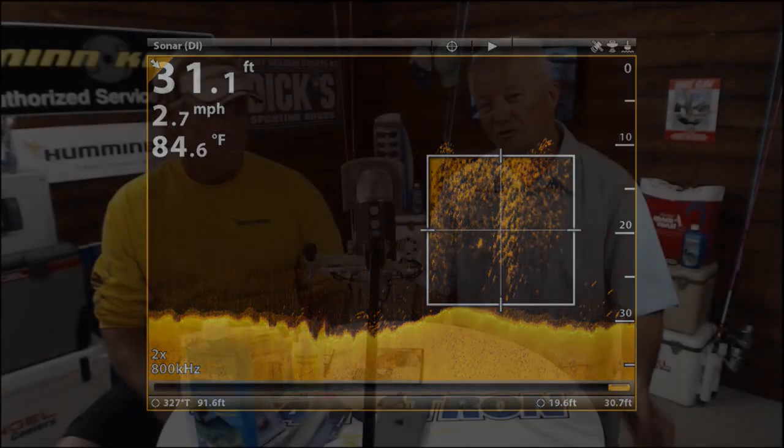Your littler baits stay more tightly compacted, so there's not an opportunity to see target separation and definition from those fish. With the bigger baits, there's a little bit more space between them, and in my experience, I can literally tell that they are bigger baits by seeing that.